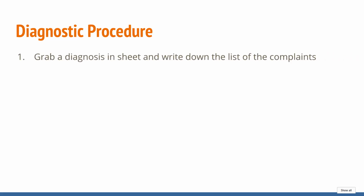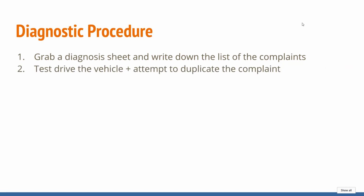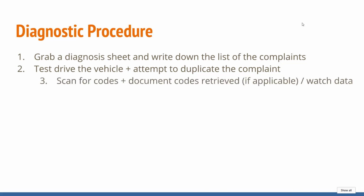Okay, so let's talk about the diagnostic procedure. We're going to go through the step-by-step way to do this here. So step number one, you're going to grab your diagnosis sheet and write down the list of complaints. And I'm going to be talking about two sheets, a diagnosis sheet and an inspection sheet. And I'll show you those in a minute. I'll also have links to them at the bottom of this video. So grab your sheet, write down the list of complaints. Step number two, test drive the vehicle and attempt to duplicate the complaint. See with me so far?